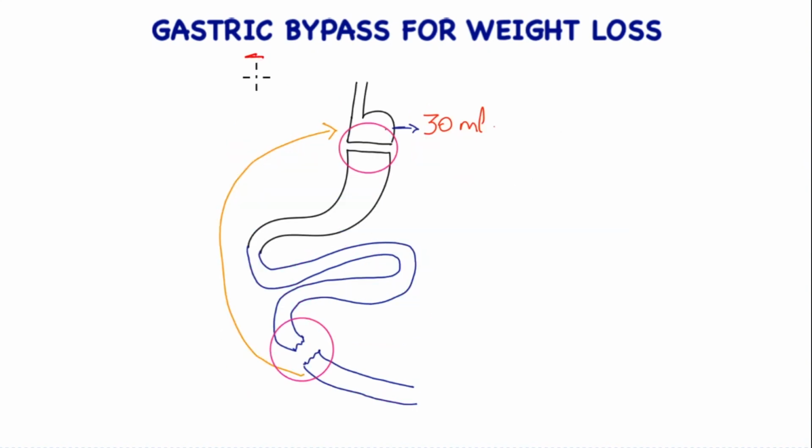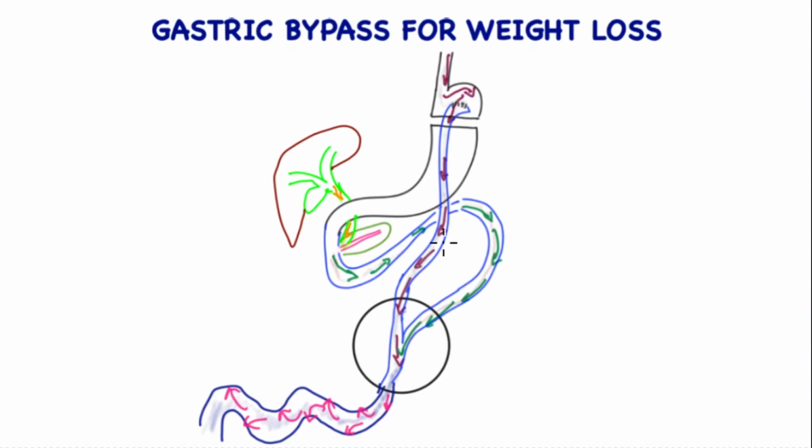During the gastric bypass procedure, in the first phase, the stomach is divided and a small pouch, no more than 30 milliliters, is created. The great majority of the stomach, as outlined over here, is made redundant. At the same time, the small bowel is transected or divided. The small bowel that was divided is then advanced and is joined to the stomach pouch, and the other end is then rejoined to the small bowel.